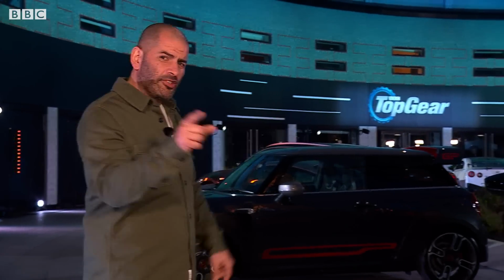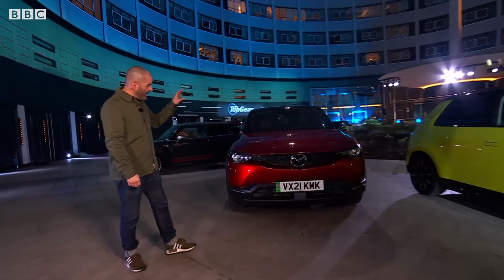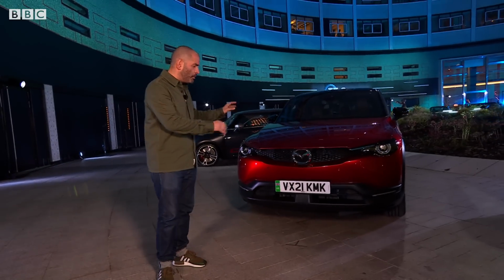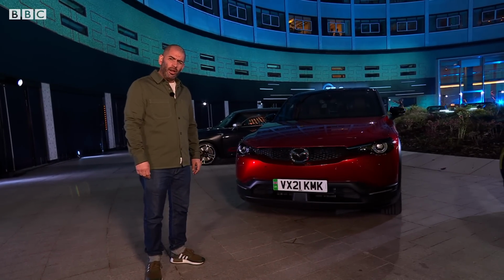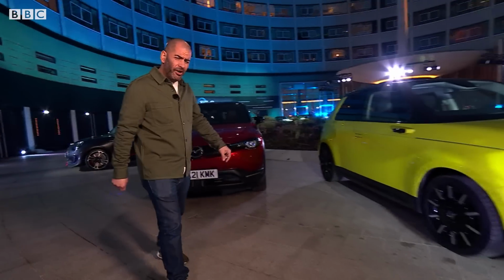Anyone fancy a quick electric car roundup? First of all, sub 30 grand leccy vehicles, starting with the Mazda MX-30. Curious one, this. Beautiful styling, lovely paint job, but a range of just over 100 miles. They've dropped the ball there. Mazda's been on fire recently, but this one, not quite right.